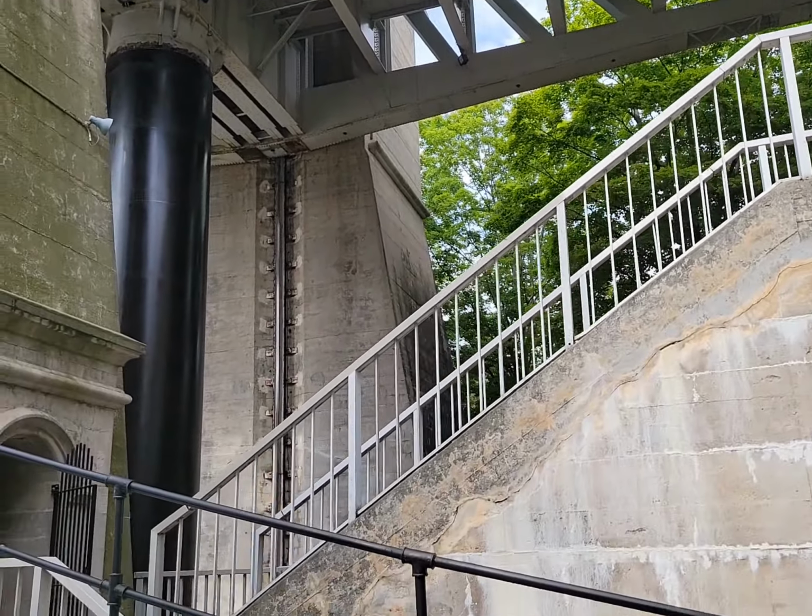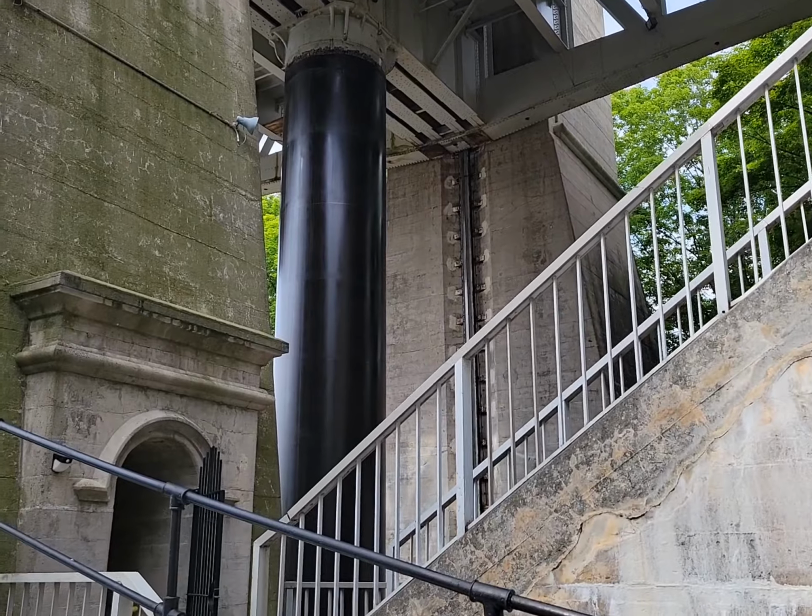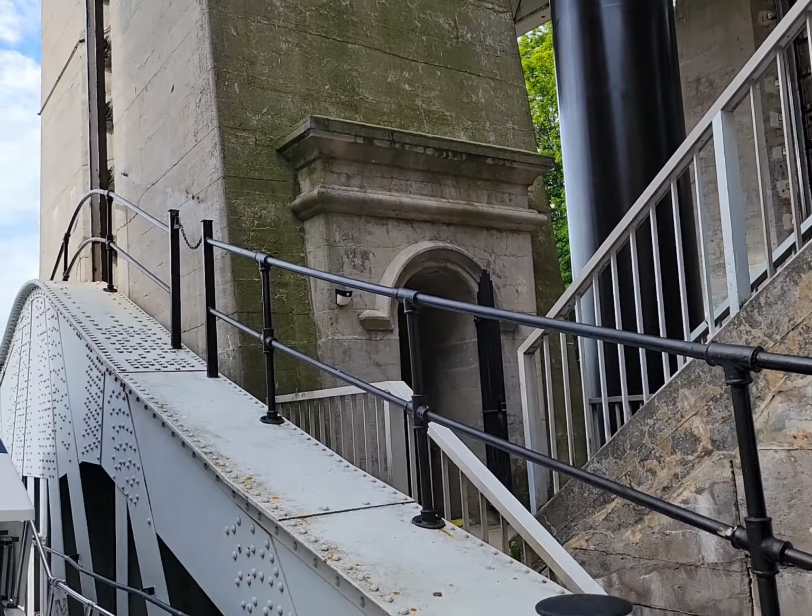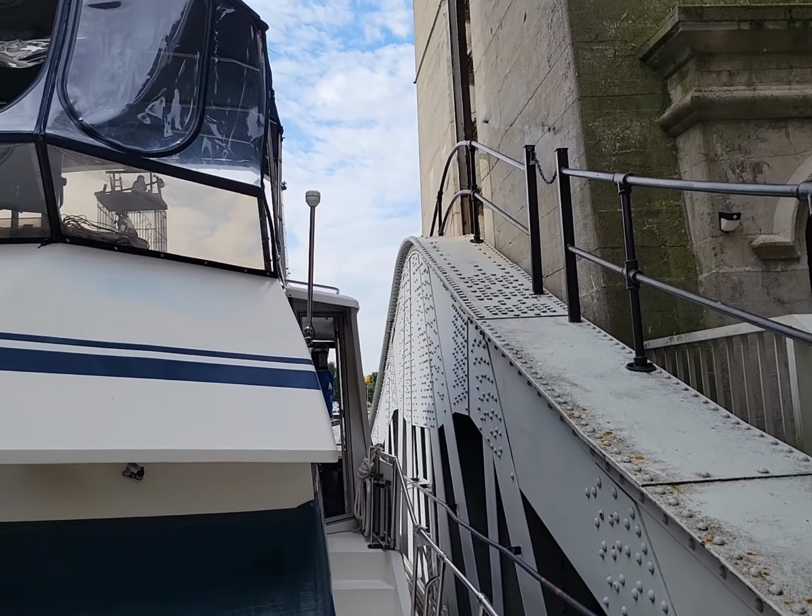And there's that huge piston in the middle that will lower us nice. I mean, it'll raise us nice and gently.